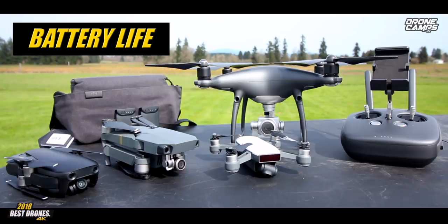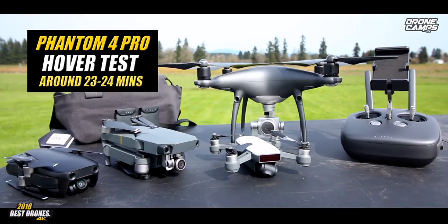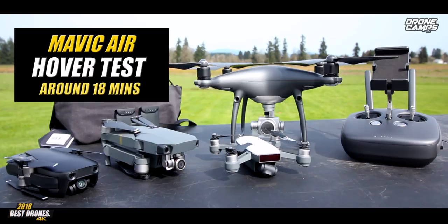Now let's talk about battery life as far as the indoor hover test goes. This kind of gives you a good idea of what a perfect environment with no wind would be like for a solid hover. For the Phantom 4 Pro, I was getting around 23 to 24 minutes hover time per battery indoors with absolutely no wind. Now with the Mavic Air, that one was a little bit different story. That one's advertised to be a 21 minute flight time, and I was getting around 18 minutes hover time, with absolutely no wind or GPS holding it back in mid-flight or any type of environmental conditions. So keep that in mind.